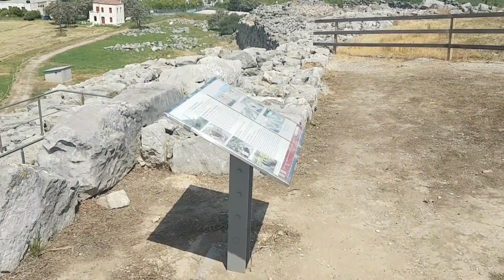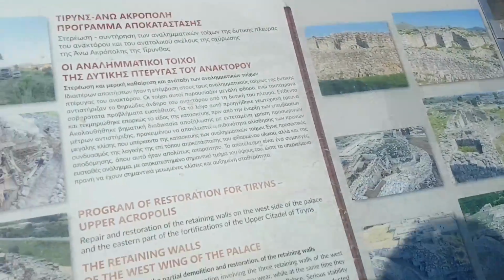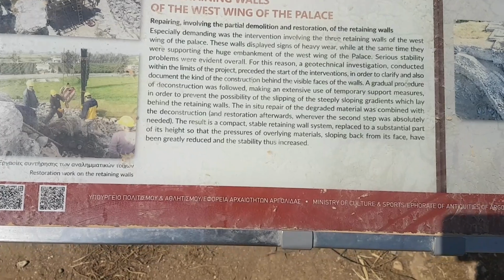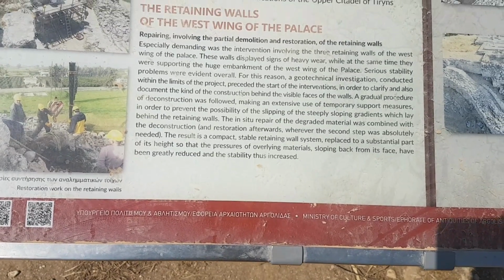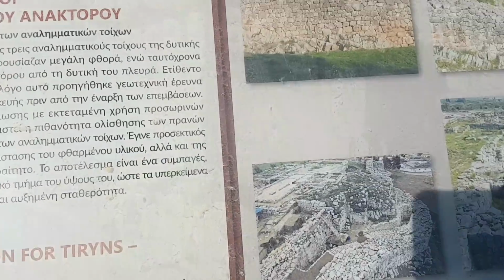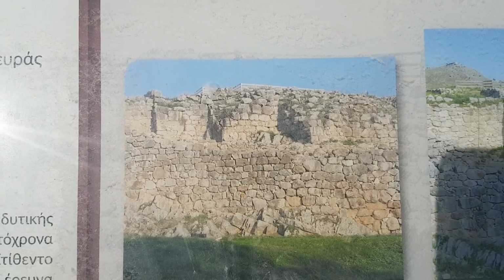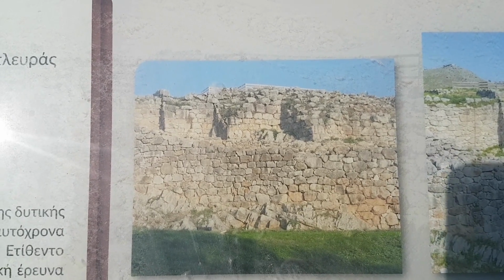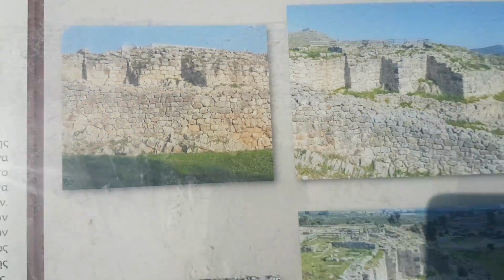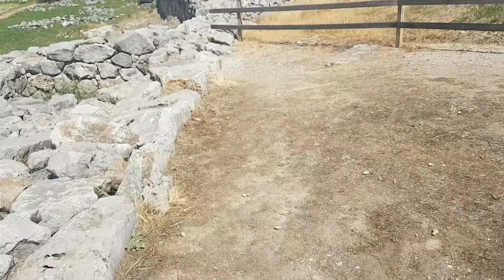So let's check out this board. Those walls do look pretty cool from here. The board's just about how they're retaining it, so basically how they're looking after the site. You see that picture there? That looks like Quilap, which is a hill fort I visited in Peru, although this one is older than Quilap. Looks really similar, but then I guess there's only so many ways that you can build a hill fort made out of blocks of stone, really, isn't there?